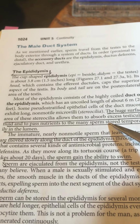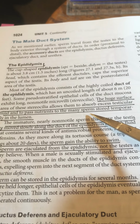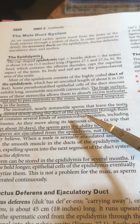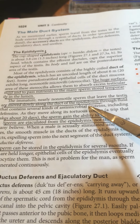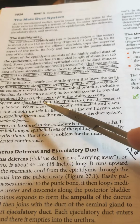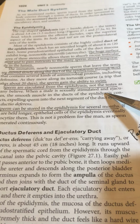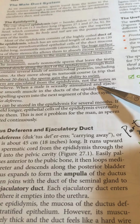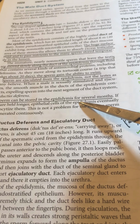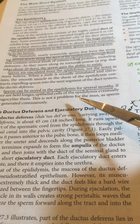It says here that the huge surface area of the epididymis has stereocilia and allows for the absorption of excess testicular fluid, and also it passes nutrients to the sperm that are going through their developmental changes. The immature, nearly non-motile sperm leaves the testis and moves slowly along the duct of the epididymis, and that takes about 20 days for maturation. Along the way, they will eventually learn how to swim, which is an important little instruction. It says here that the sperm are ejaculated from the epididymis, not the testis, an important detail, and that sperm can be stored for several months in the epididymis. They will eventually be reabsorbed if not utilized in other ways.